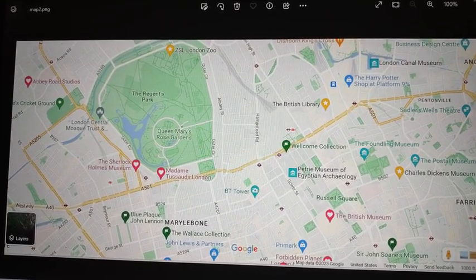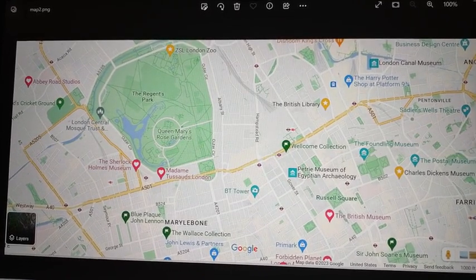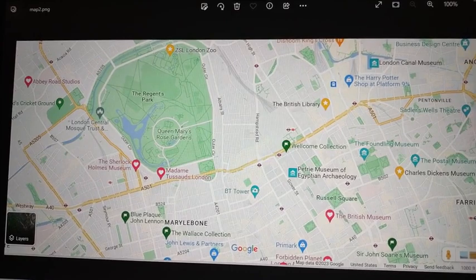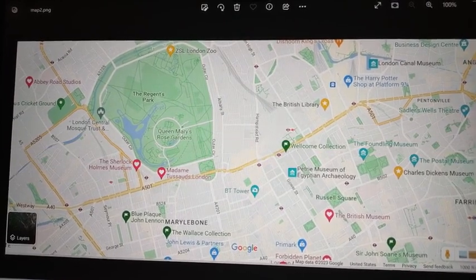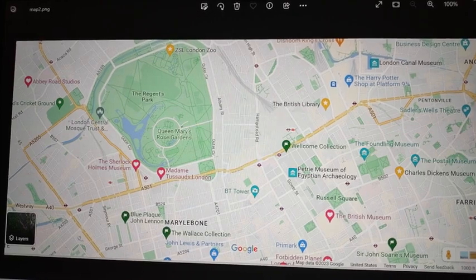This is where you would get on the Eurostar, which will go across under the channel out by Calais down to Paris. You're talking 2 or 3 hours by train from London to Paris, which is astonishingly quick.